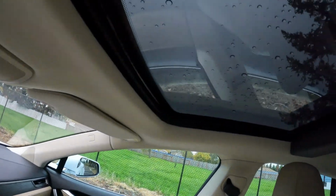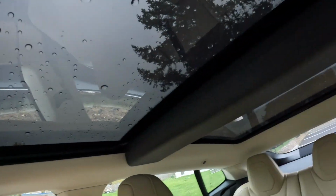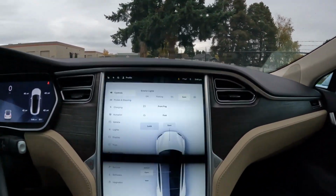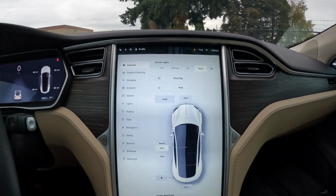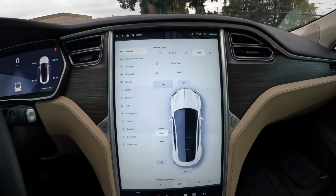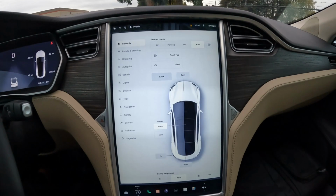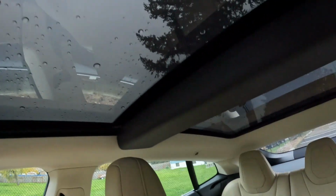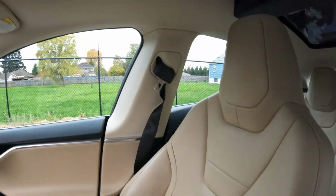It's raining right now, but we also have a sunroof that actually opens. So I'm not going to open it at this point. But that's a great thing to consider, because the newer Teslas, I think 2017 or 2018 going onward, did away with sunroofs that open. It's just a glass roof panel. So if you want one that opens, you might want to look at one of these older Model S's.